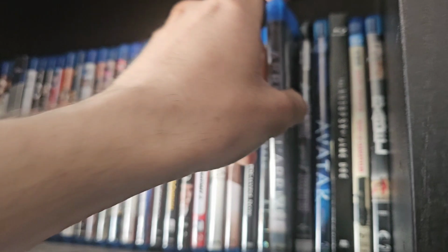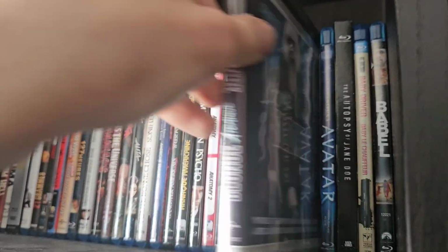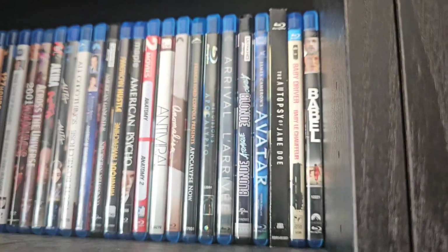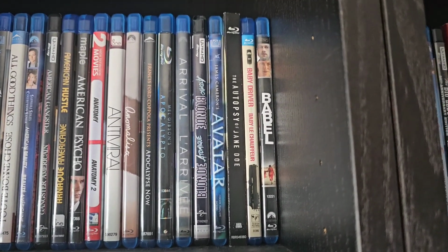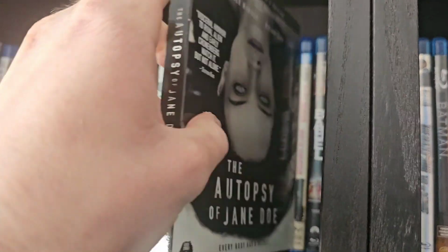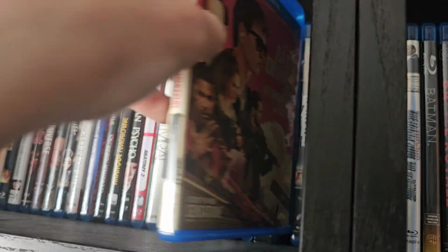Apocalypto, Arrival, Atomic Blonde. I enjoyed that movie. It's pretty underrated. Avatar, pretty good movie. I don't have the sequel. I didn't love the sequel, but I thought it was a decent sequel. I'll probably get it eventually. The Autopsy of Jane Doe. That's a pretty creepy movie. Baby Driver.